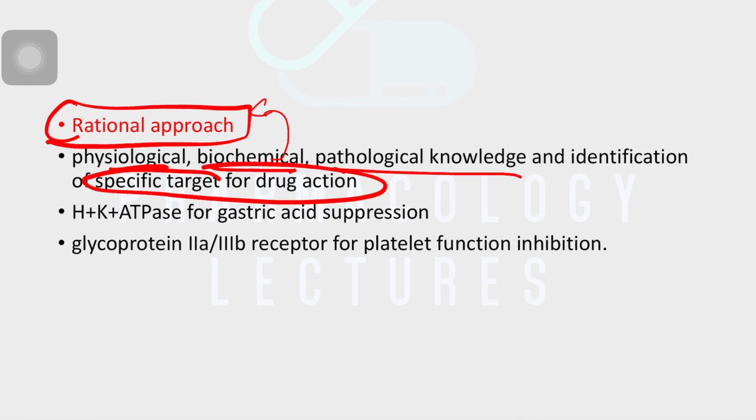For example, the last pump in HCl production in the stomach is the proton pump, also called the H plus K plus ATPase pump. That is the last pump for the production of gastric acid secretion. If we block that pump, the production of gastric acid in the stomach decreases tremendously, and that can be helpful in patients with peptic ulcers. So we have produced drugs which inhibit this H plus K plus ATPase pump.